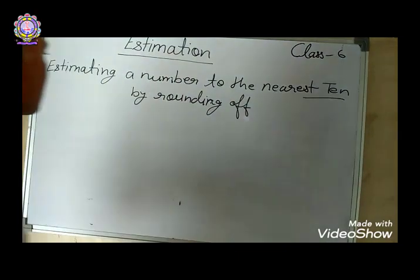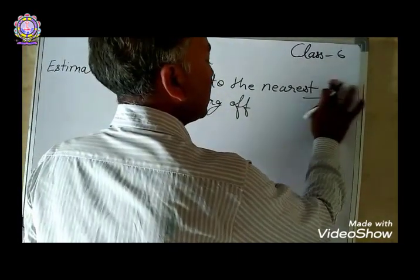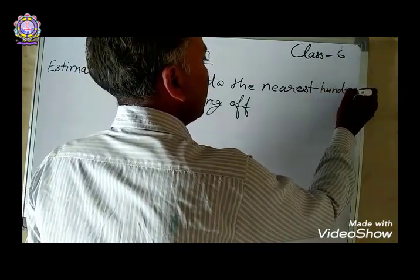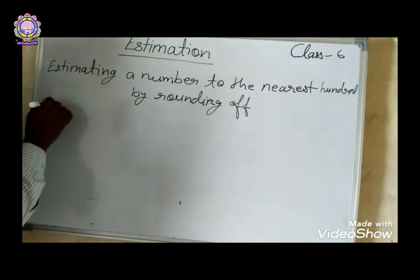So here, estimating a number to the nearest 10. So in place of 10, we write here 100 by rounding off.